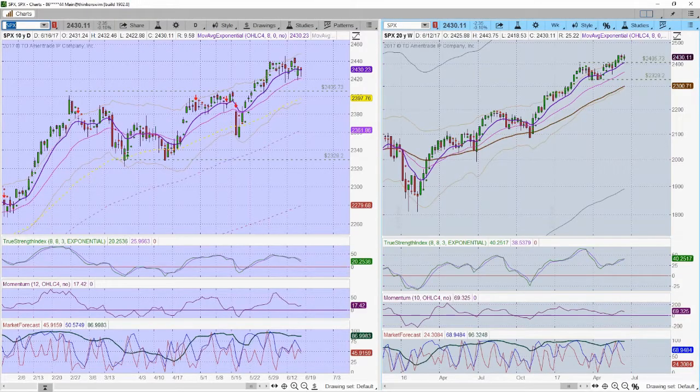Okay, here's the S&P. S&P, it's kind of interesting. I want you to look at a little pattern that's continuing to go on in the S&P. Okay, you've got this region down here that went from about 2405 down to about 2380. There it is right there. There's the bottom of it.